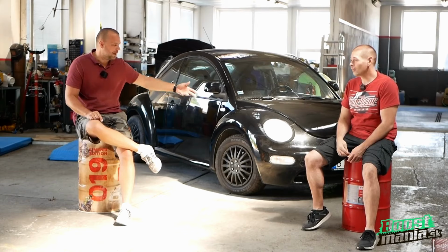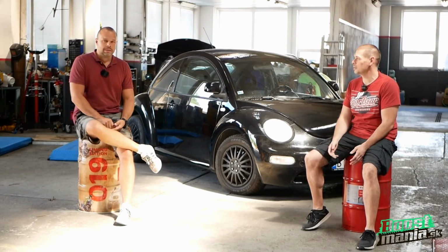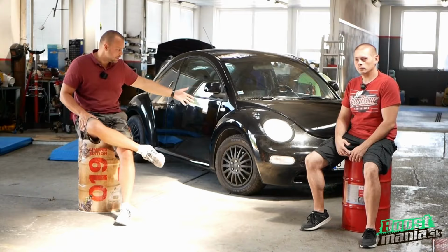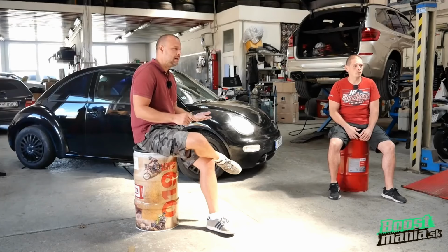The second reason was that the car has to have some potential. Either performance potential or driving pleasure potential. This car is built on the Mark IV Golf platform and it has the 1.8T engine, so we were hoping the parts availability for this car would be excellent.